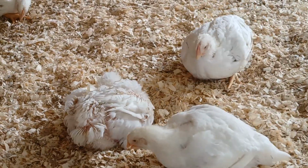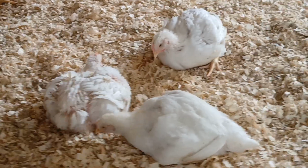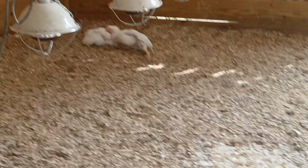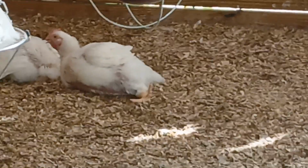And then when they're dust bathing or they go to scratch, and when they're preening, they'll kind of scratch at themselves a little bit. Like there's one back there. Any of this posture like that, these birds run a risk of a tip over. So we can see that happen.